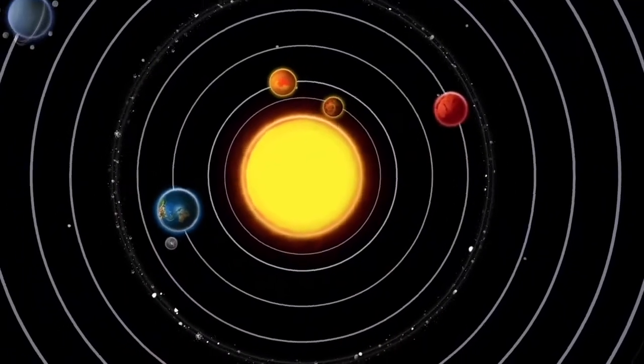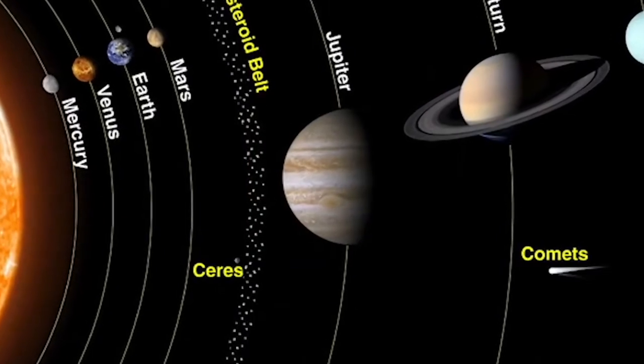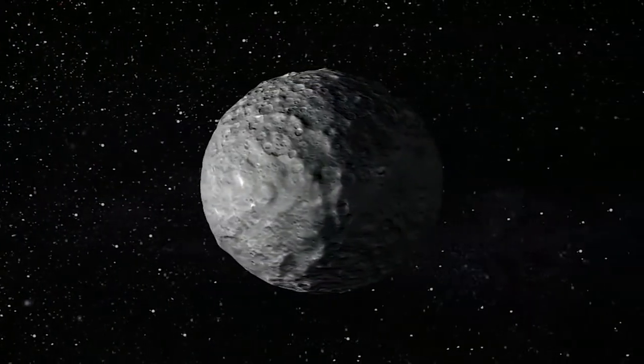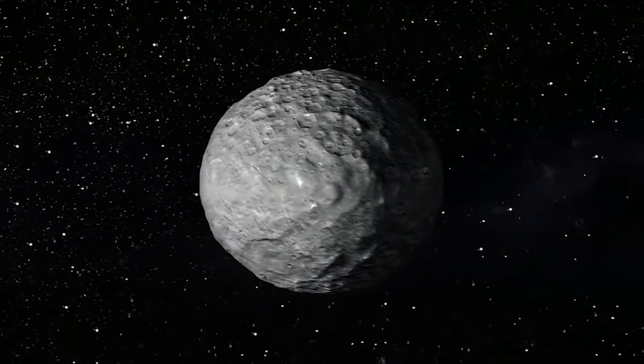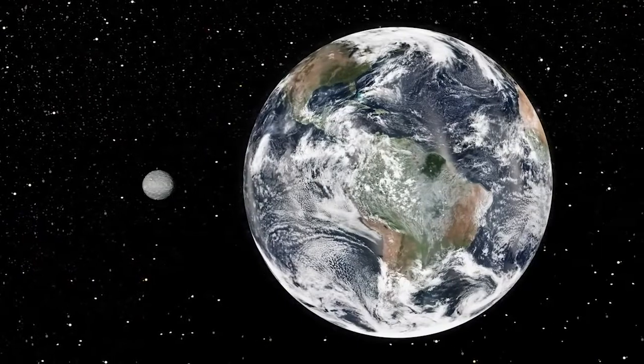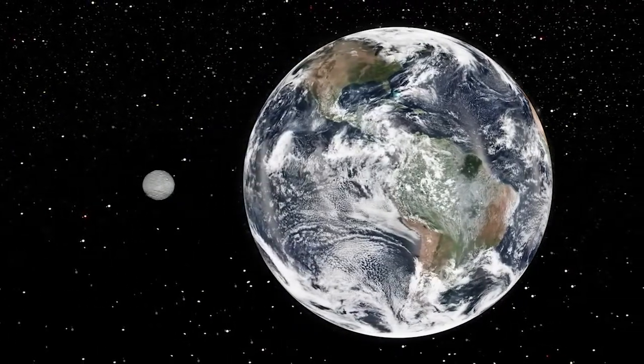So where is Ceres in our solar system and how big is it? So Ceres is in the main asteroid belt, just about smack dab in the middle of it. It is kind of halfway between the orbits of Mars and Jupiter. The neat thing about it is actually how big it is. When you think of asteroids, you might think of something small, maybe something the size of your house. But actually, Ceres is about the size of the state of Texas. So it's absolutely gigantic.